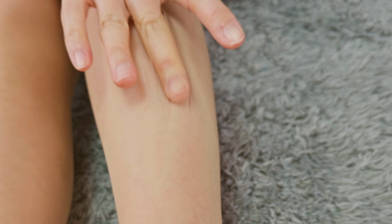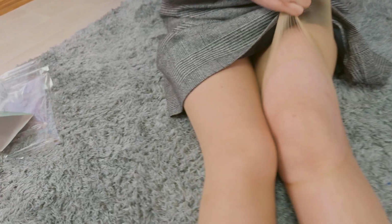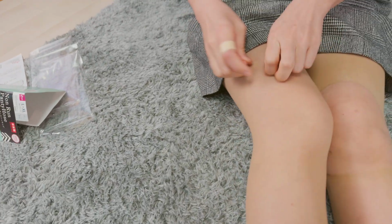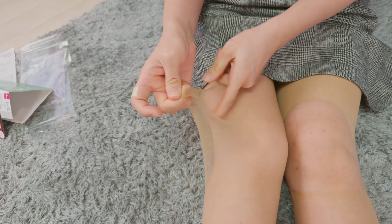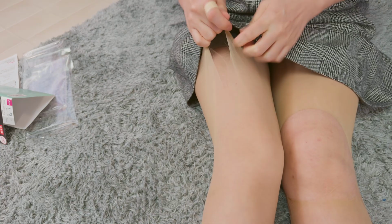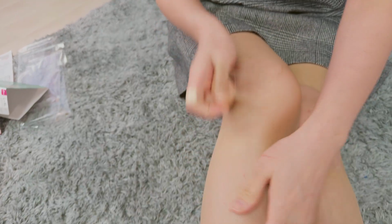Final thoughts. Look, we got these 3 pairs of pantyhose for 400 yen. So there's no denying they are budget friendly. But when you take into account that they'll likely only last you one time, they are essentially disposable pantyhose, and buying a pair a day would be 500 yen for the cheaper and 1,000 yen for the more expensive per week.